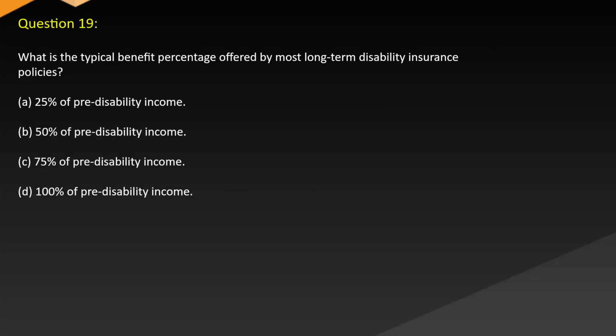Question 19. What is the typical benefit percentage offered by most long-term disability insurance policies? A. 25% of pre-disability income. B. 50% of pre-disability income. C. 75% of pre-disability income. D. 100% of pre-disability income.